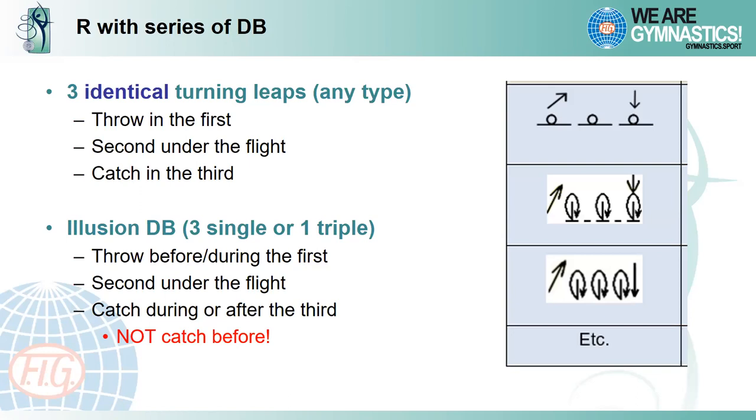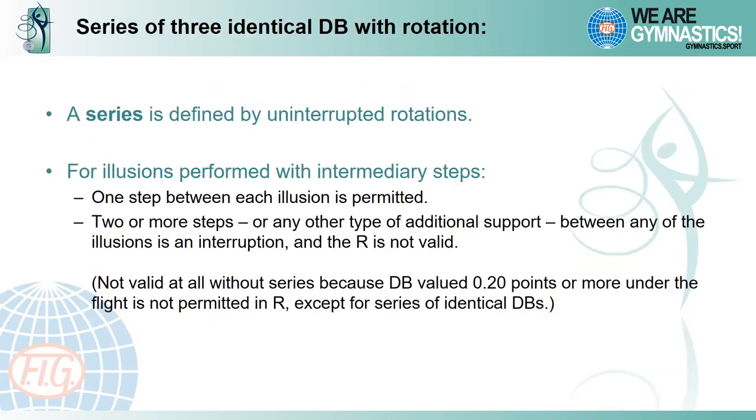The R is not valid at all because you do not have two rotations under the flight. And the first one will be DB 0.2 under the flight, which is not correct. So the whole R is not valid.